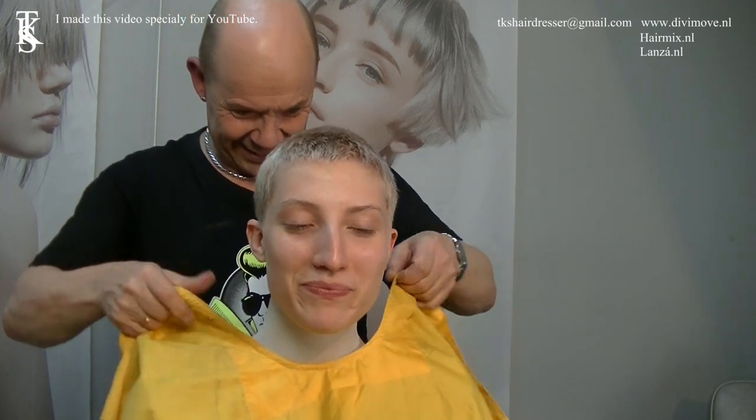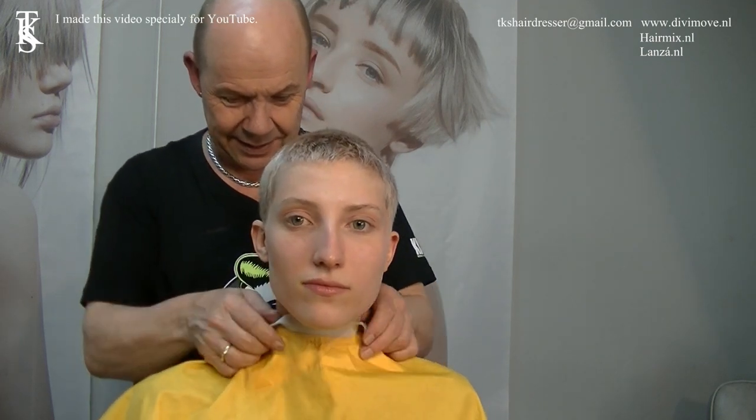Okay, starting for the clipper cut. So again, I put on the protection because I need that. Always do. Nice choker. Yeah? Choker. Yeah. They're very soft. Okay, put on a 6 millimeter comb. Start on the sides.